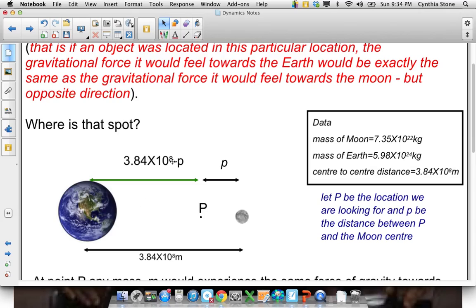So the information that I've written down here, I'm just going to spread this out a bit more, is that if this is the total center to center distance, what I'm going to try to solve for is this P, the distance from point P to the center of the moon. Well, if that's what P is by definition, then the distance from point P to the center of the Earth would be the total center to center distance, take away P, right? If that doesn't immediately make sense to you, just take a second and think about it to make sure you're clear. Okay, so again, we're looking for this location such that the gravity force between any object and the moon and any object and the Earth are equal and opposite. They cancel each other out.